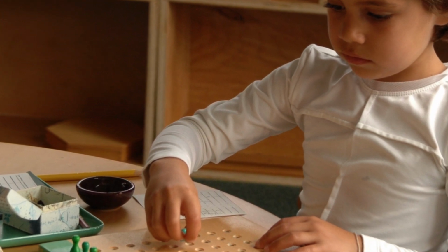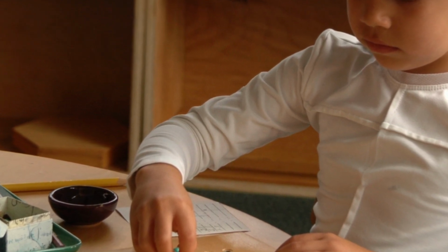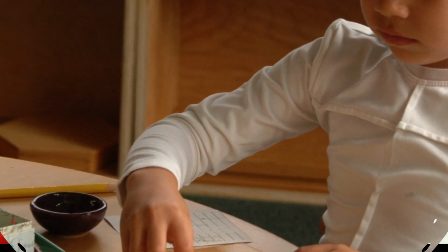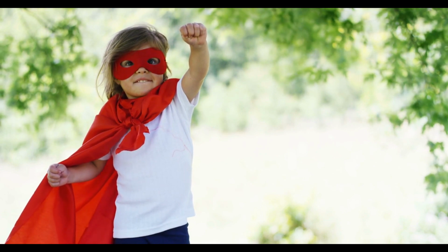A Montessori teacher once told me of a student who was so interested in calculating volume that they spent weeks calculating the volume of every container in the classroom and eventually of the classroom itself. It's not surprising to hear that this child grew up to be an engineer.